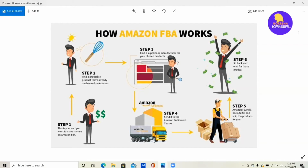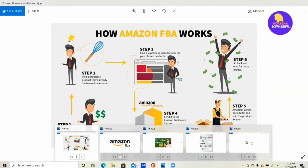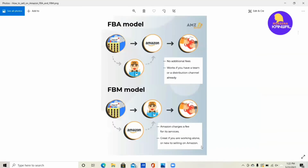So second is Amazon FBM. Now I will explain about FBM. Amazon FBM is basically fulfilled by merchant. It means you order the product and ship it to your home. You just label it and create the product. Simply you need to create the product, right? And once you create the product, you need to add it on Amazon. You need to post the ad on Amazon.